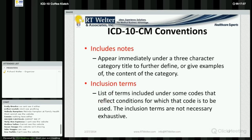Includes notes and inclusion terms. This is a convention that maintains its definition in ICD-10 from ICD-9. Includes notes appear immediately under your 3-character subcategory to give you kind of a description, more detail about what that subcategory means. And then your inclusion terms are lists of terms under full codes or additional subcategories that give you an idea of types of conditions that may be included in that code that aren't themselves the actual code description, like it does in ICD-9.